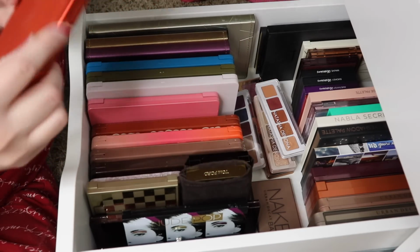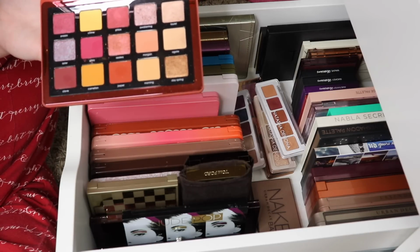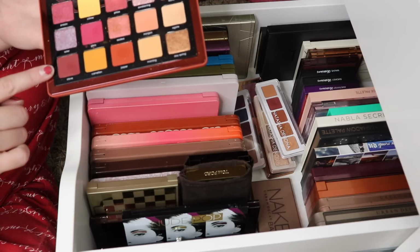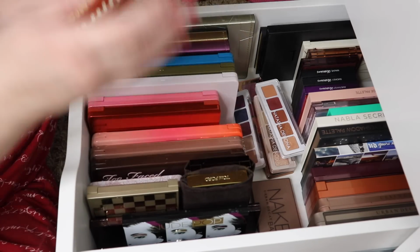We also have the Love palette and the Sunrise palette. If I was to get rid of one of my Natasha Denona palettes, it would be this one just because of how warm tone it is. But I do like a lot of the purpley shades, the pink, so I do want to keep this for a little bit longer and get some more use out of it.